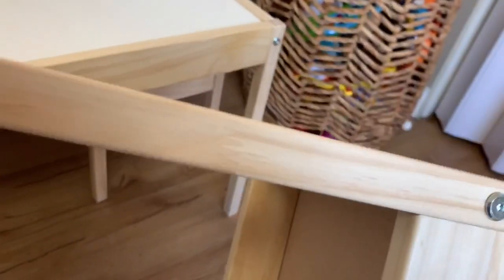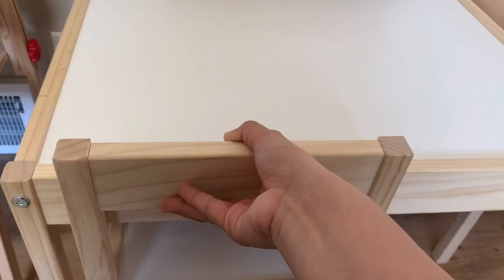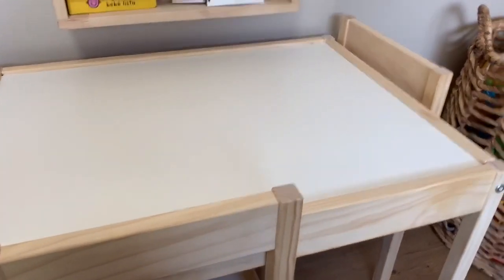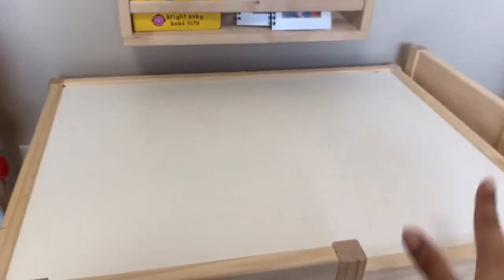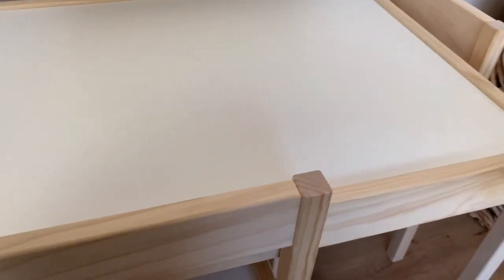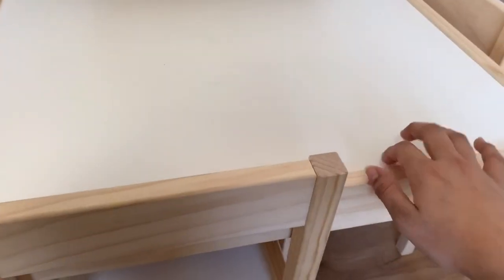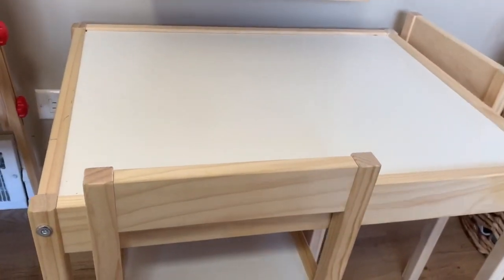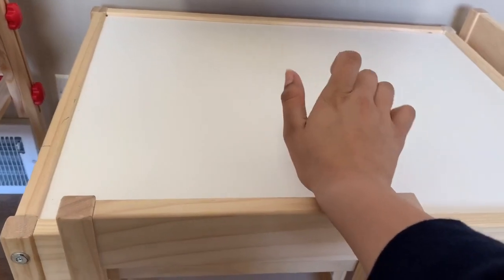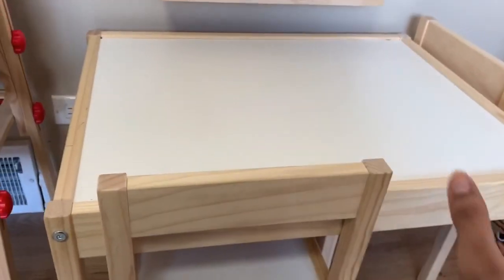So if you turn it around, you'll see that it's just plain cardboard. It's pretty sturdy for Luca, so I have no issues with that. But as he gets older, and sometimes my husband just forgets and wants to sit on the chairs, and I have to say, no, don't sit on this chair, I don't want you to break it. So what I'm thinking of doing is tracing over the cardboard and getting a piece of thin wood to replace it, and then I can probably just paint it white so it's a little bit sturdier. So I'm thinking of doing that. But other than that, it works really well.